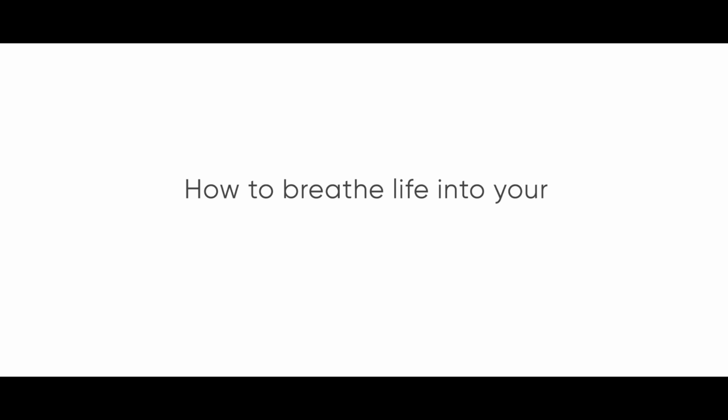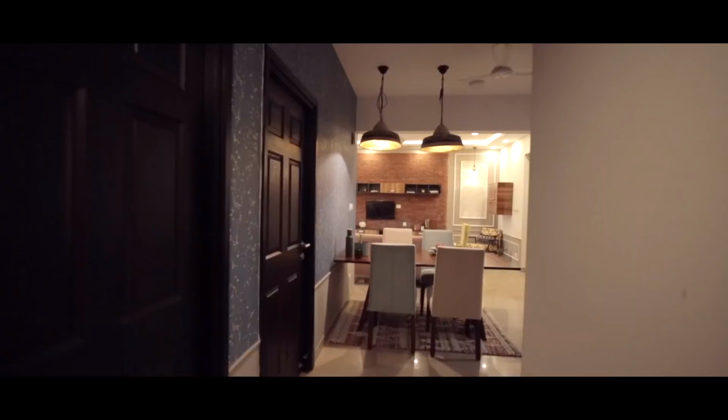Ankita Gupta and I have been working with Livspace, and this project is from Shobha Aspire. The clients came up with a concept called 5 Elements of Life, and what they really wanted was to have different concepts in each of the areas of this flat, which actually relates to this 5 Elements of Life concept.